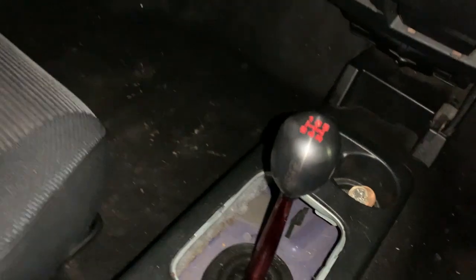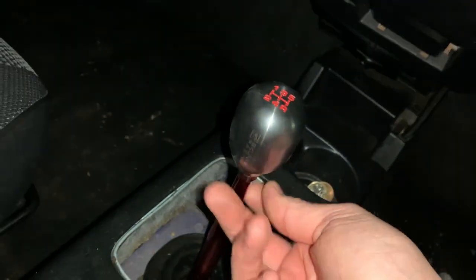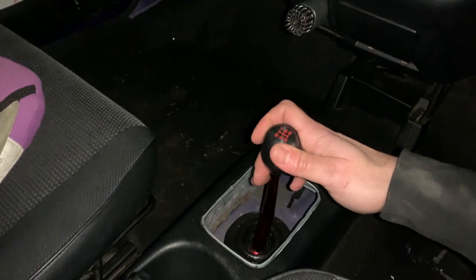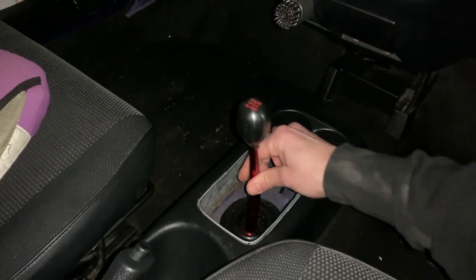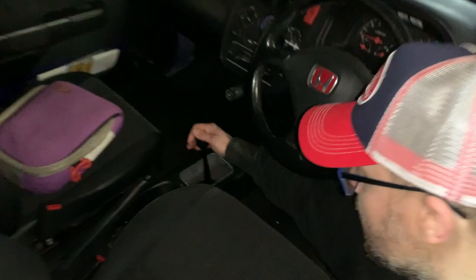First mod was the Skunk 2 weighted gear knob, courtesy of Matt and Kim down at XO Racing. Cheers, boys. Makes a massive difference having that. It does look really nice. Remember my old lovely red CRX? Well, I did purchase a short shifter for it and never got around to fitting it, which fits this car. So that makes a huge difference.